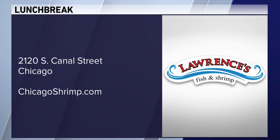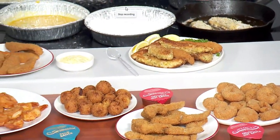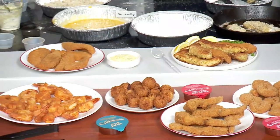You can check out the original location, which is at 2120 South Canal Street, open 24 hours a day. If you want more information on the other locations, you can visit chicagoshrimp.com. We'll have the recipes and also a link on our website at WGNTV.com/midday. Look at this feast. Enjoy.